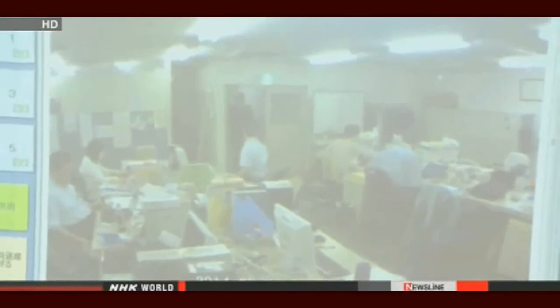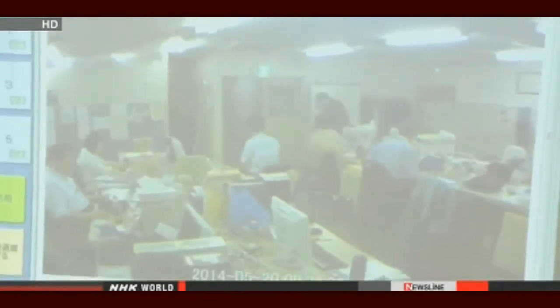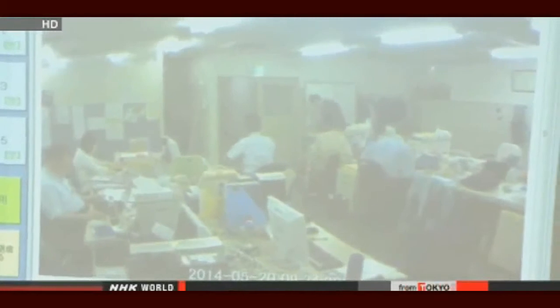At any point in time, Nakamura can see the company office on her screen. It allows her to maintain a sense of belonging. I'm very happy to know that more people with disabilities are finding employment opportunities.